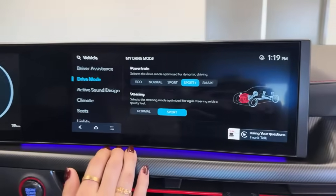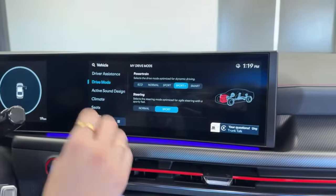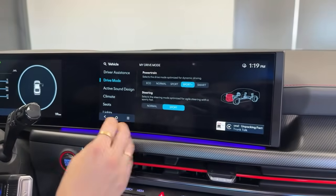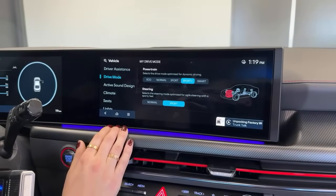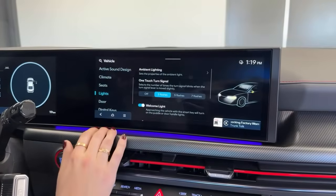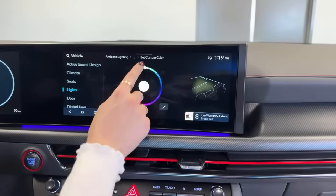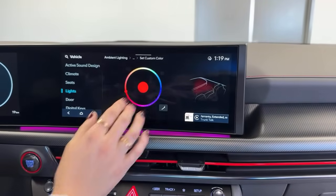So with that sport tune suspension, you can choose to have a sportier powertrain, a sportier steering, or mix and match them together to create the perfect combination for you. Very nice. I'm also going to pop into lights because we have ambient lighting. You can probably see it down here, which can be linked to your drive mode. And I think I'm going to go for a red.